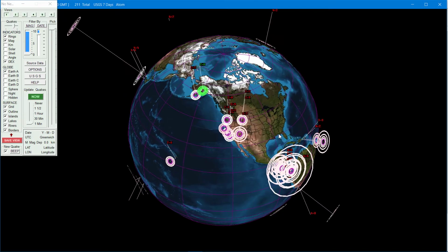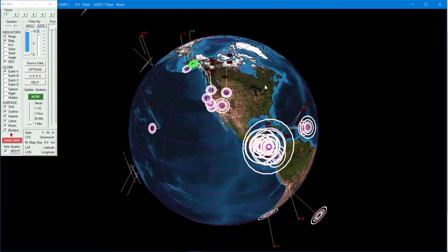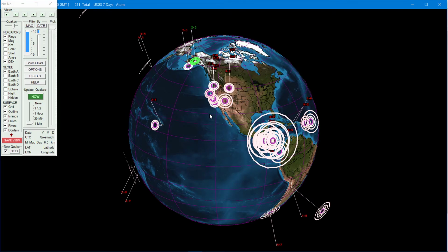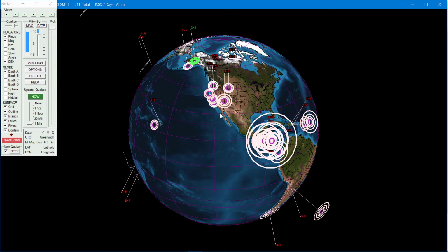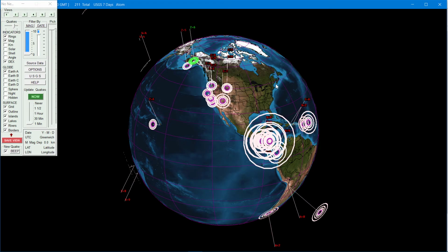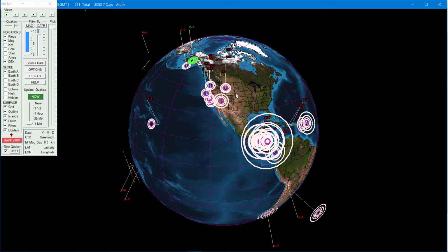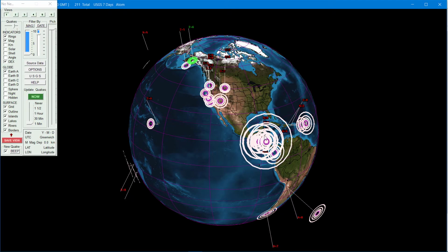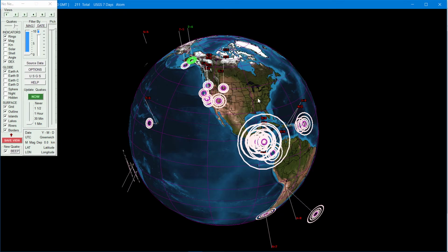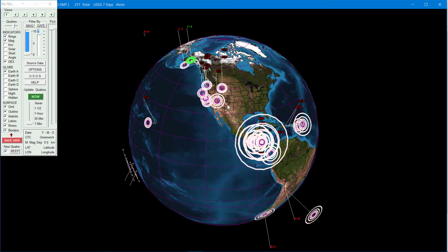But definitely pressure being applied over here around the North American plate, and down here around the Guatemala area. I'm wondering if this is associated with the Yellowstone swarming going on there. I wonder if this Pacific plate is creating a lot of pressure up here, which kicked off that 7.0 down here, 6.9 in Guatemala. Still applying pressure up here, so we're going to have to keep a close eye on it and see if we have any larger scale movement there.